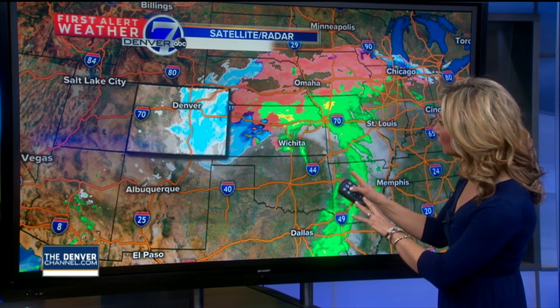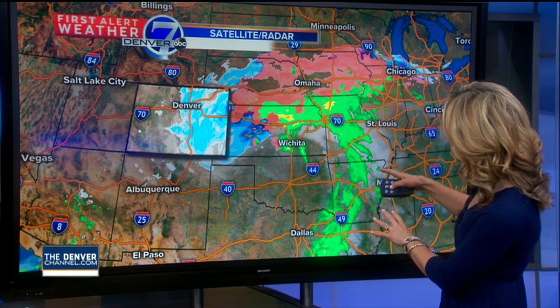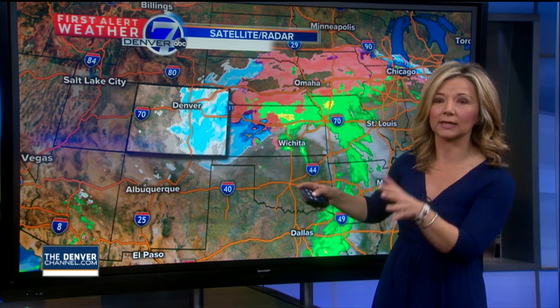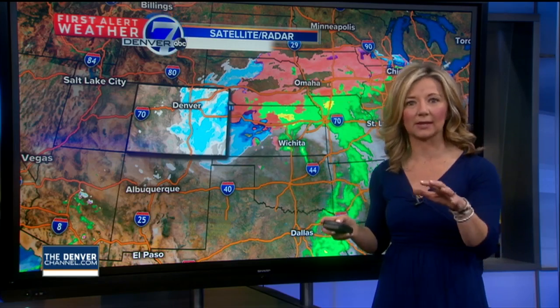Take a look at the storm. Look how big this is. Now you can see on the eastern edge of this, we've got a line of storms. Then you wrap around the north side of it. It's unfortunately a rain-snow mix, very icy. We've got some freezing drizzle.